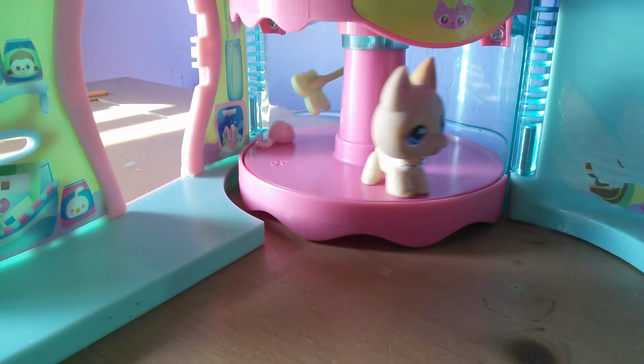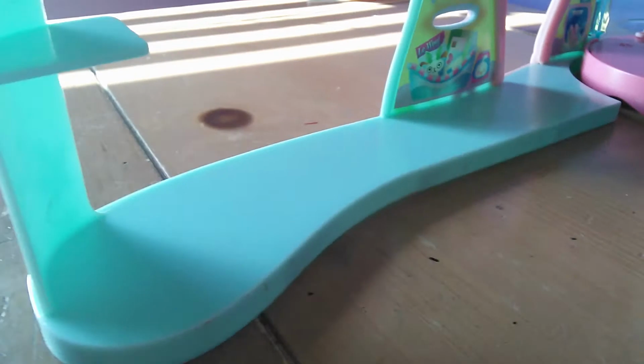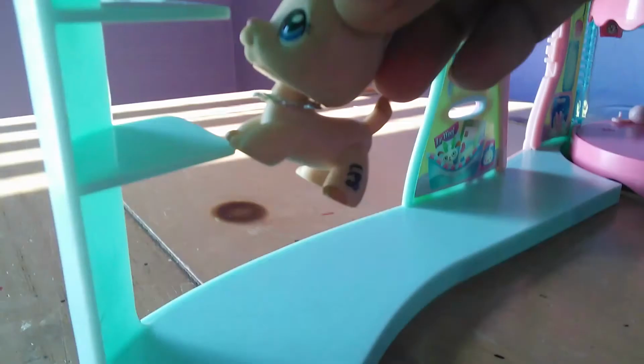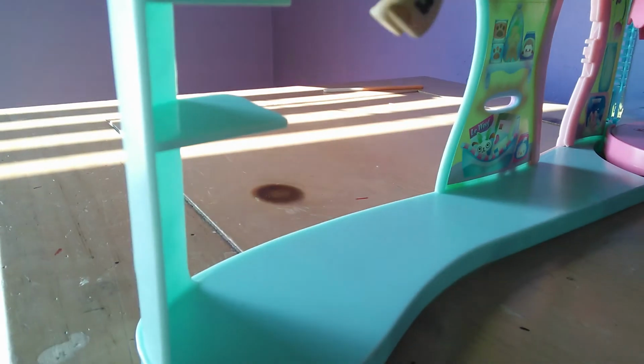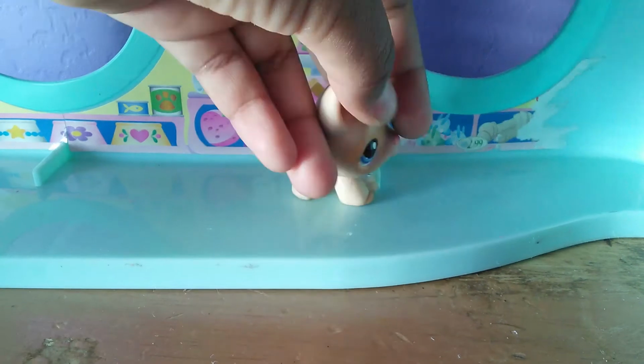Come on in. Okay. Now. I like these shelves here. These are pretty good. Use them as stairs. Ooh, this could be the sofa room. Let's go upstairs.